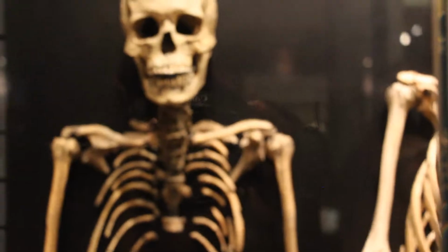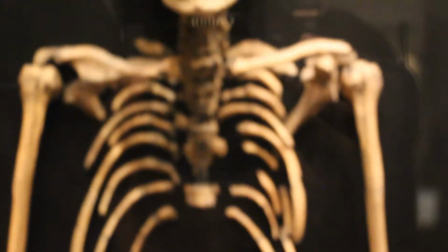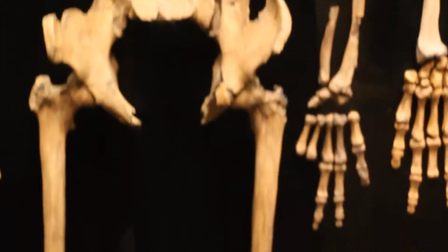Got some more remains of people. These are some of the sharpened stones that they say pre-humans would use. Yeah. As knives or... Those look like shells over there. They do, a little bit. Missing his feet.